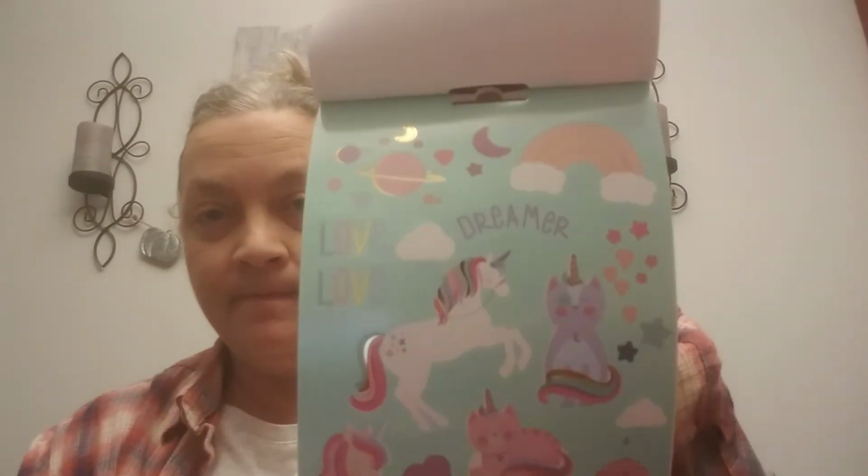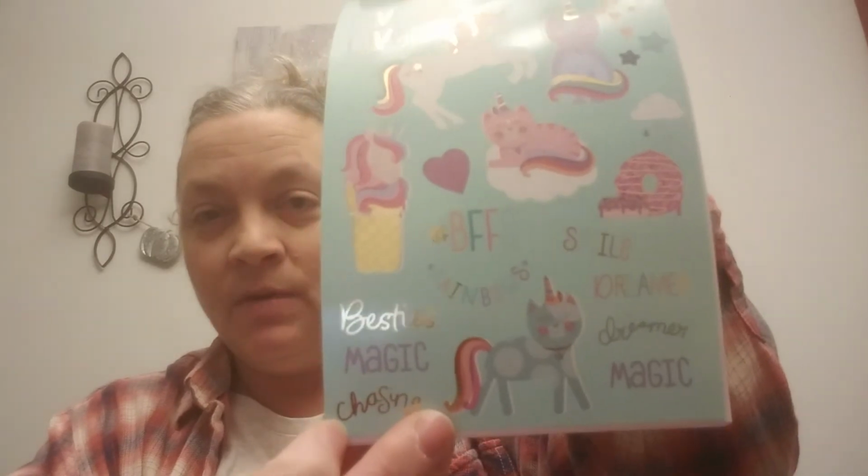I picked up a planner sticker set, and this is 348 pieces, and it has all of the unicorns, the donuts, and that jazzy stuff. Plus, you know, iridescent hearts. I just thought this was so cute. On the back, there's pizza and ice cream. So yeah, that was really cute.